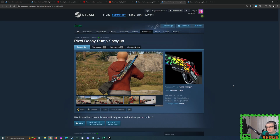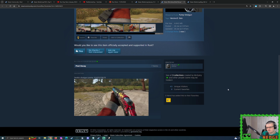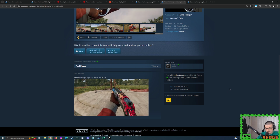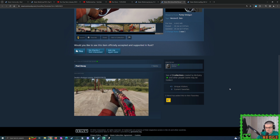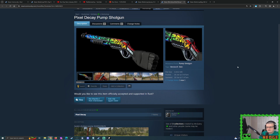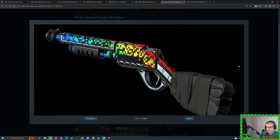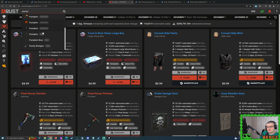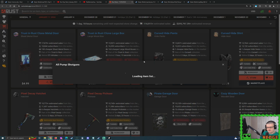Then we have Pixel Decay Pump Shotgun, produced by McQuarrie. Yes, we've recently seen the likes of the LR300 being accepted, the tools being accepted quite literally this week. Well, he's gone straight for the likes of a Pump Shotgun. Wasn't anticipating that. That's actually looking pretty interesting. Very nice, cool, colourful design. Pump Shotgun's not exactly a common skin, as we can see over here.